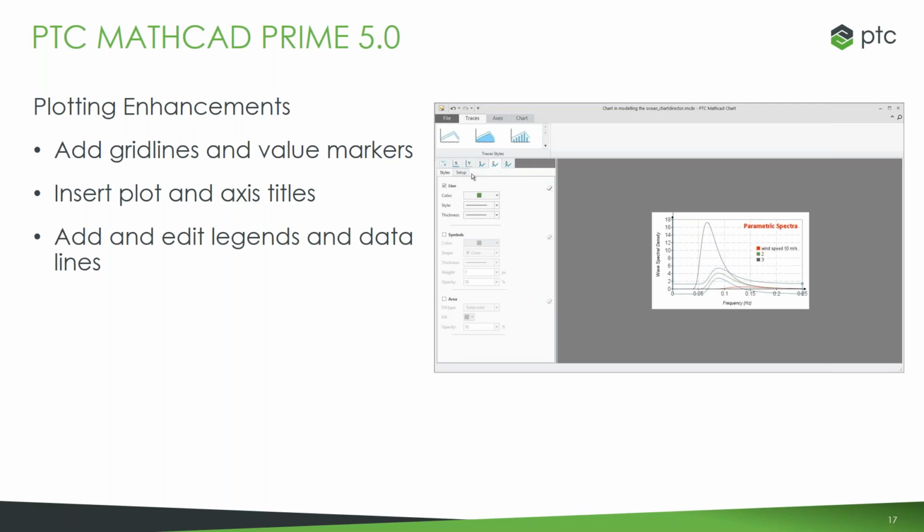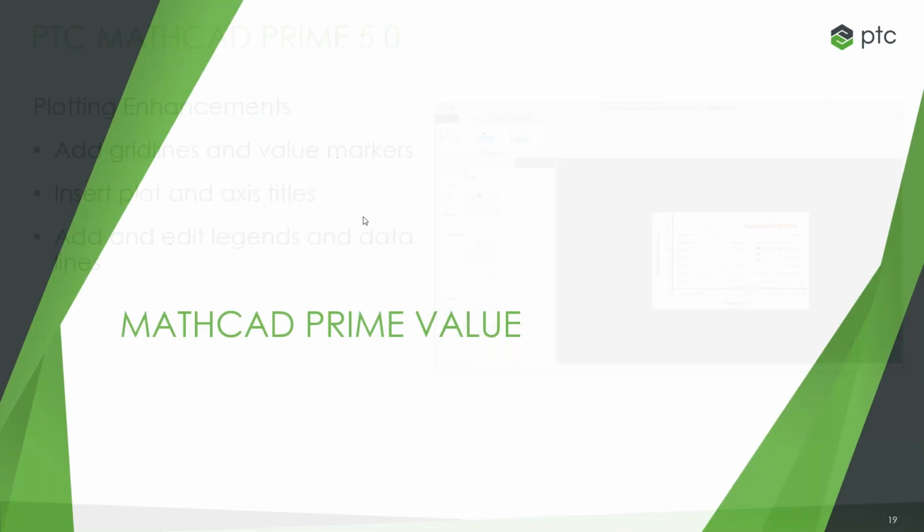You can have those popping out axis titles so no one gets confused about what exactly they're looking at. You can also add in and edit legends and data lines here. So we see that we keep formatting and this keeps looking a little better and you have better understanding of what you're trying to showcase on this graph here.